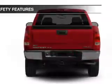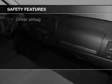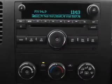Safety was made a priority with these features: curtain head airbags, side airbags, traction control, stability control, a passenger airbag, low tire pressure warning. Let us put you in the driver's seat today.